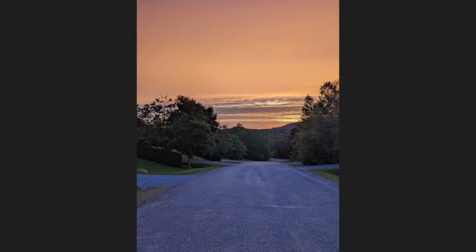Beautiful. Very nice. Melanie Grimmer sent this one in. Sunset in Hampton. Wow, that's my road. Yay, there you go. That is seriously my road. Right on. Oh, is it really? Okay. That's my road. Oh, that's cool. All right. Beautiful shot.